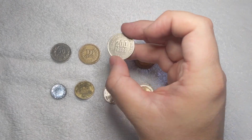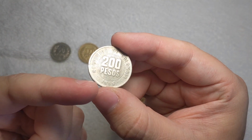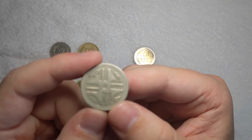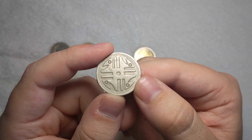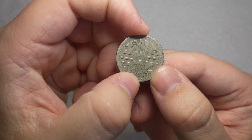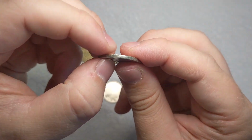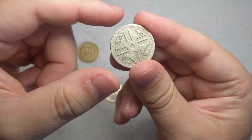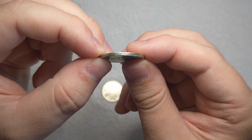Now let's move on to the 200 peso coin. It's a fairly simple design. República de Colombia and the date on the bottom with the value in the middle. And on the other side we have a spindle wheel from the Quimbaya culture. The Quimbaya tribe were a small indigenous group that lived in Colombia but disappeared around the 10th century. This coin also has some edge inscription. Here it says Motivo Quimbaya, or Quimbaya motif, which is the name of this design. And then it also says 200 pesos.